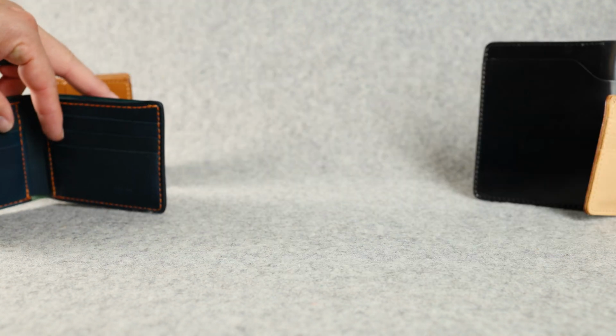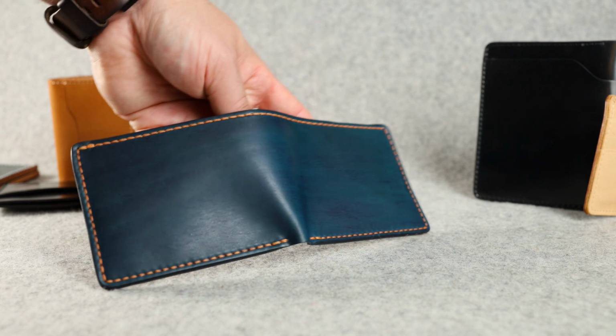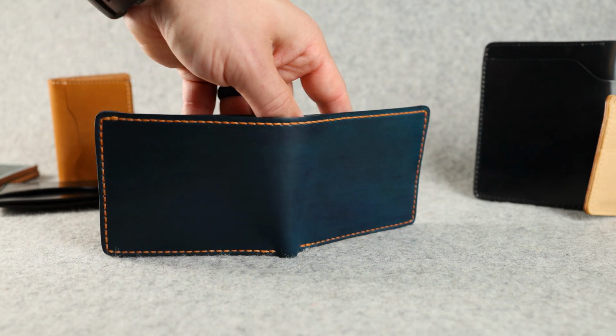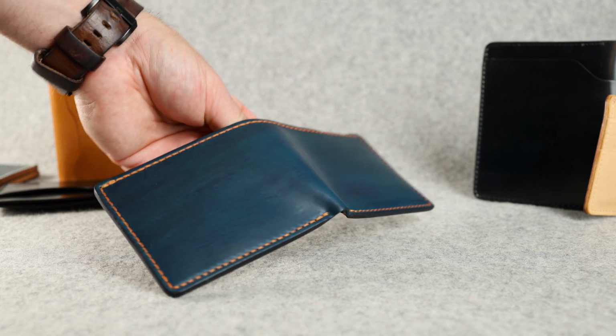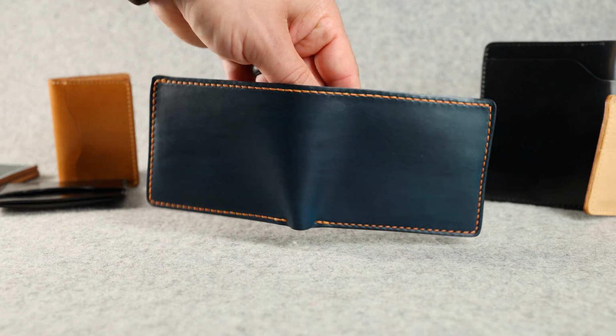All right, here's a total stunner. Raw denim shell cordovan for this Johnny the Fox. And it's a beautiful blue shade. And what makes it raw is it has not yet been polished. You can see it does have a nice luster, but it's not like a normal piece of cordovan.